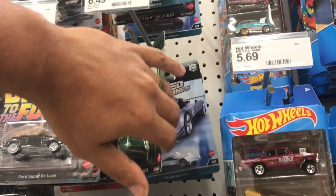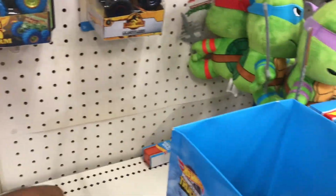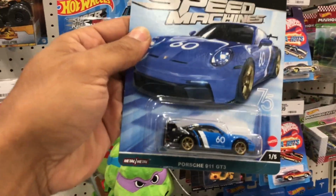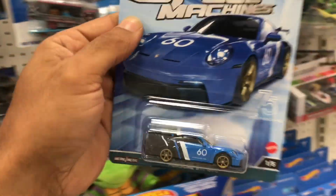But this is all they got over here. What else had I seen? I think I'd seen the regular Porsche sitting somewhere. Yeah. Somebody had stashed off the regular Porsche right there, which I might pick up. I know they don't have the metal wheels and the rubber tires, but still a nice little car.